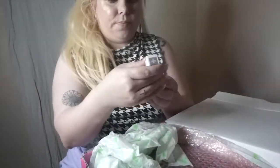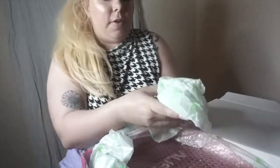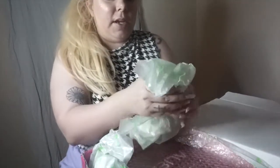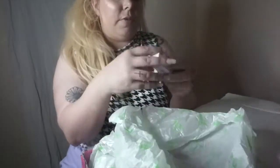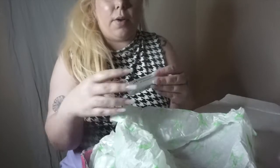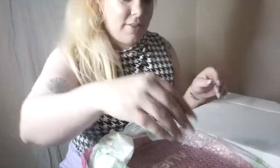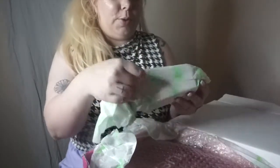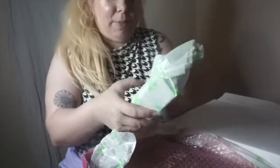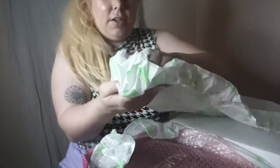This is a velour lipstick, liquid lip. This is also a velour liquid lip. Oh, I can't wait to reveal the shades. And here. Ooh, gotta save the best for last, but these are amazing.